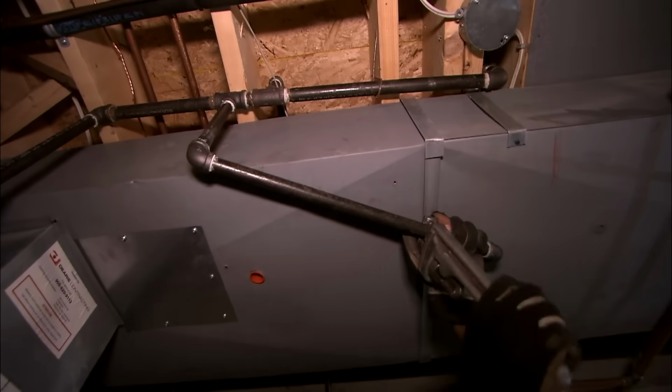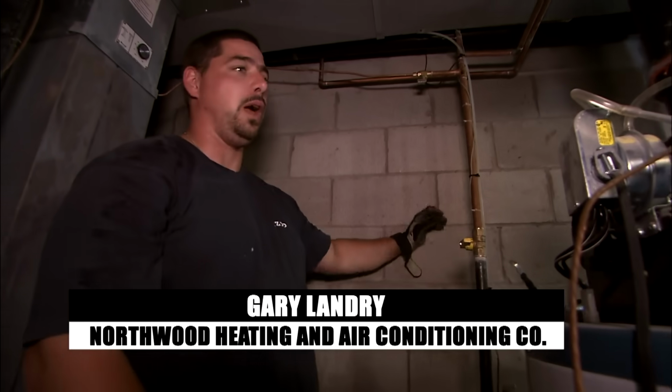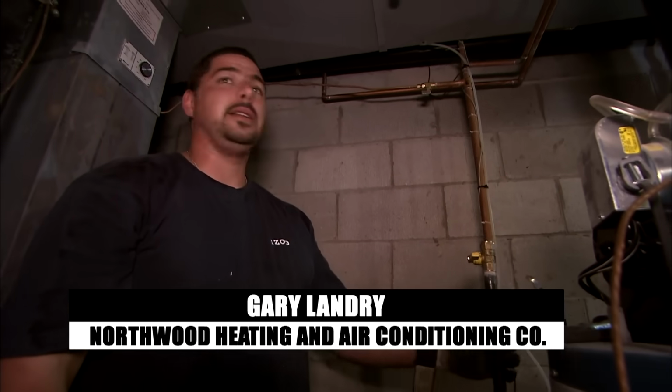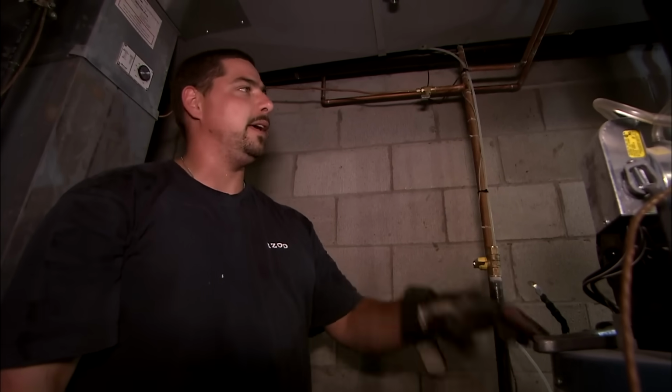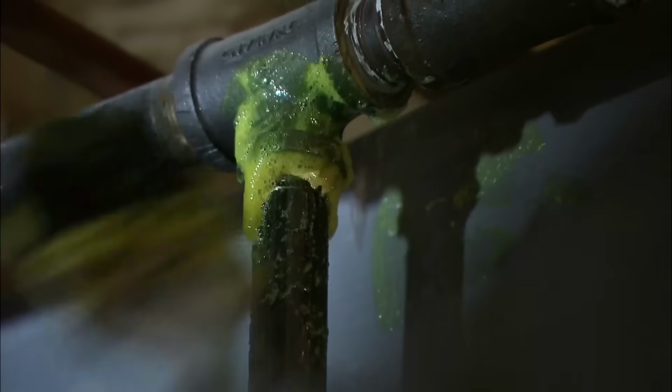Piping in the hot water tank right now. We had to disconnect it because everything kind of moved over when they put the block wall up. So we disconnected the gas pipe for the hot water tank and the dryer. So today we're just gonna reconnect everything, test all our joints. That's what this stuff is.